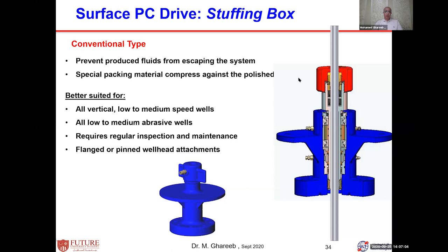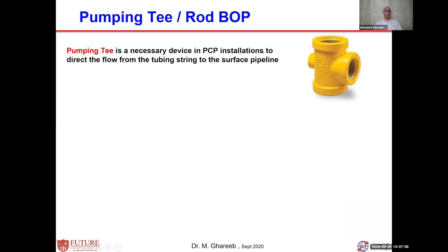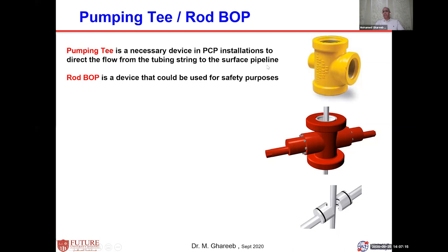Okay, another piece on the surface is the pumping tee, and the BOP. The pumping tee is a very simple piece of equipment like this. Its main function is a necessary device in PCP, in rod lift the same, in ESP the same, installed to direct flow from the tubing to the flow line. Then the flow comes from the tubing, from the bottom here, to the flow line.